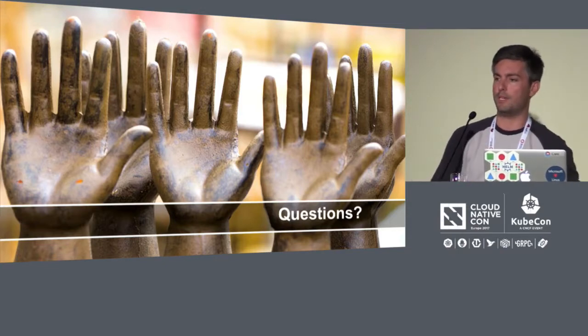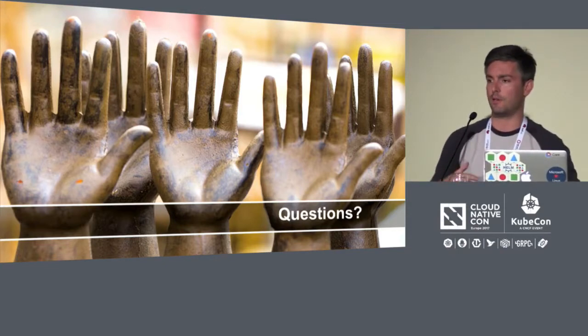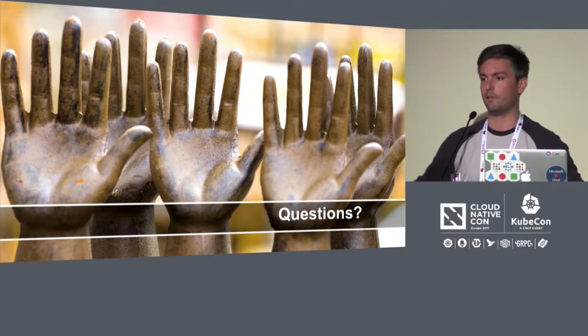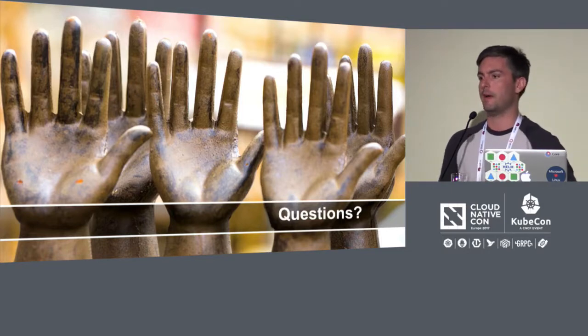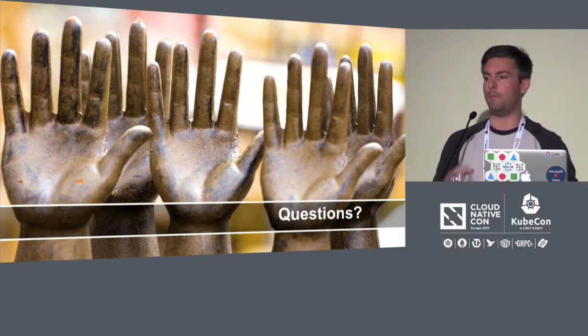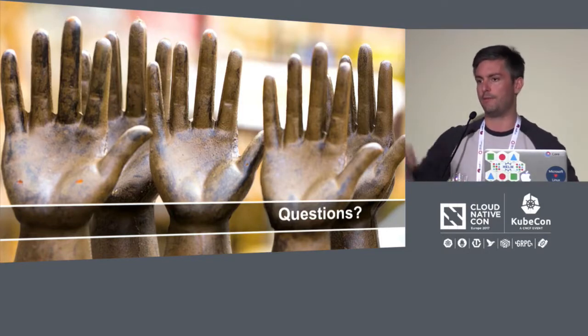So pod presets, if you haven't looked at those, they just landed in 1.6. Check out the docs. On my Twitter account, I have a link to the docs, Gabber TV on Twitter. You can check that out. But pod presets are going to allow you to make policy-driven changes to pod specs that will be a better way of fulfilling what that secret field is doing in the binding right now. So it'd be functionally equivalent, but more flexible.